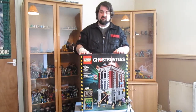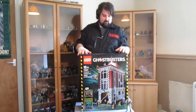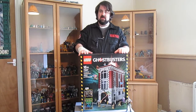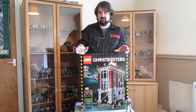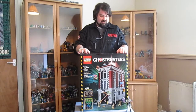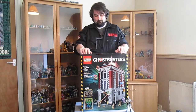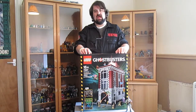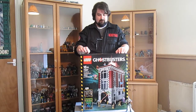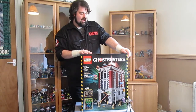So, yeah, there's 9 minifigures, and you can see those down here, but you'll be getting a bigger look at those. You can purchase this in-store at any of the LEGO branches across the UK or the world, in fact. And as it turns out in the UK, it costs £274.99. I'll let that sink in. £275.